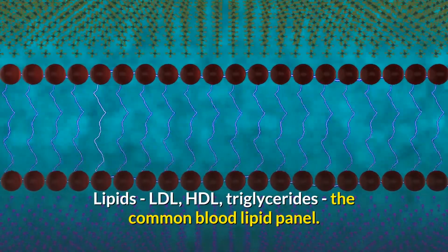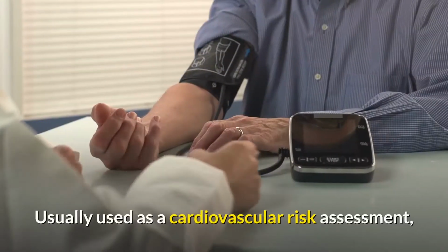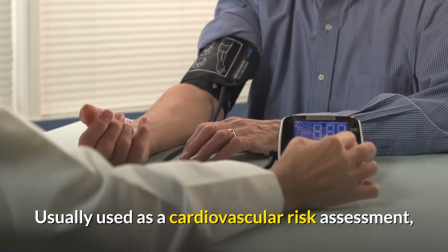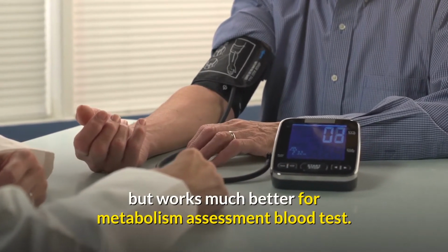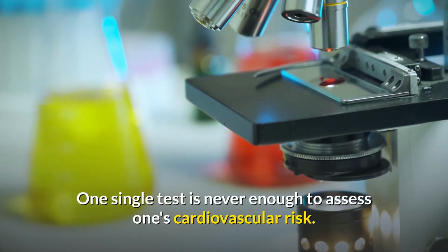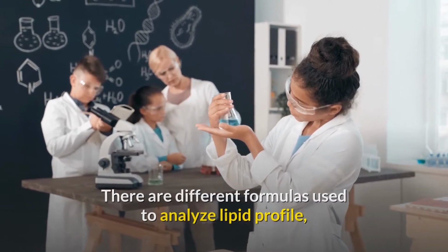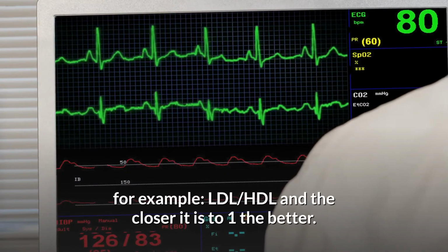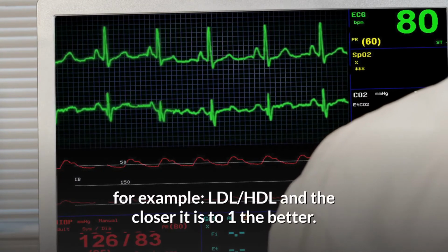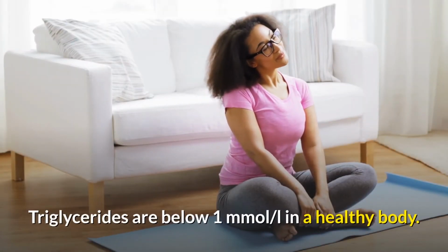Lipids, LDL, HDL, triglycerides, the common blood lipid panel. Usually used as a cardiovascular risk assessment, but works much better as a metabolism assessment blood test. One single test is never enough to assess one's cardiovascular risk. There are different formulas used to analyze lipid profile, for example, LDL/HDL, and the closer it is to 1 the better. Triglycerides are below 1 millimole per liter in a healthy body.